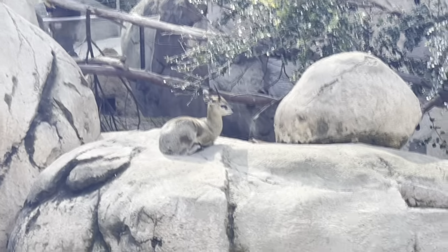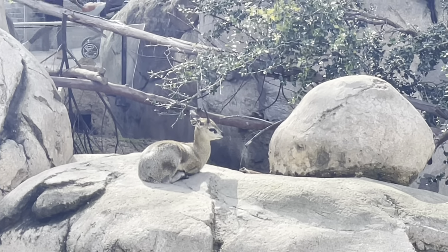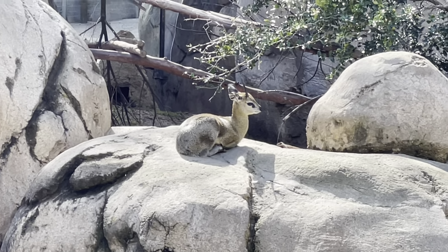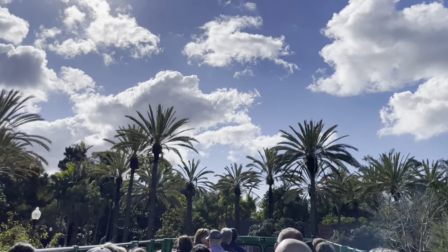Klipspringers are very interesting. You can't really see it right now, but they have very small hooves. The hooves are the width of dimes, and they work like suction cups. It helps them maintain balance when they're hanging out at the edge of a rock. Sometimes you'll see them at the very edge of the rock, and they will literally hang out.